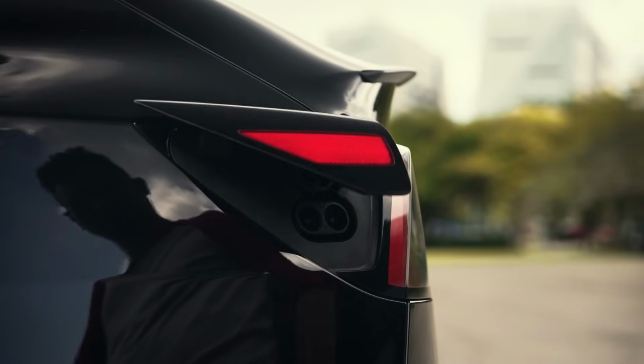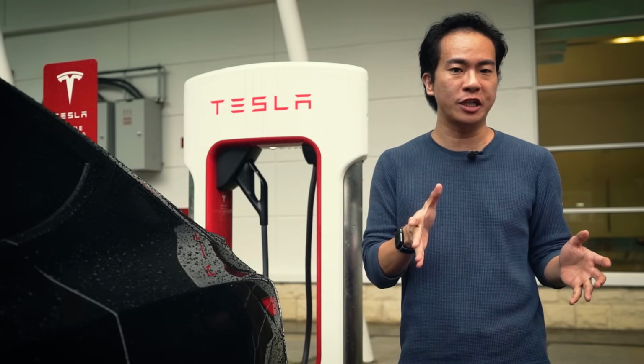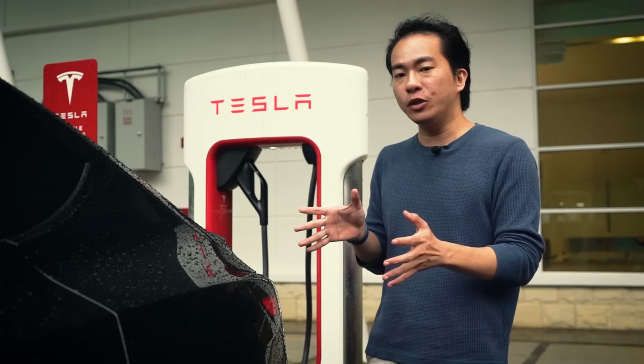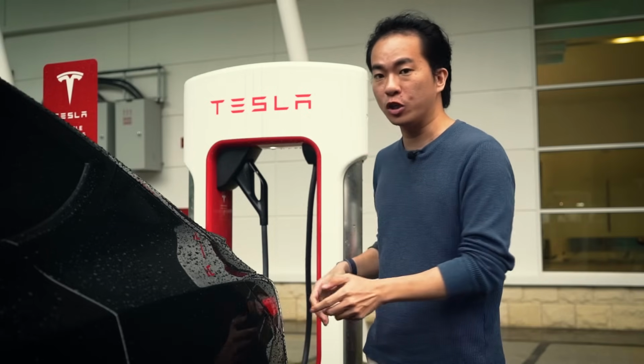Now let's talk charging. Tesla doesn't provide much in the way of charge times, but it does say that its 250 kilowatt DC superchargers are able to provide 261 kilometers of range in just 15 minutes. The Model Y still uses a 400 volt architecture, so it can't hold that much power for that long, but it's still fast enough for most users.